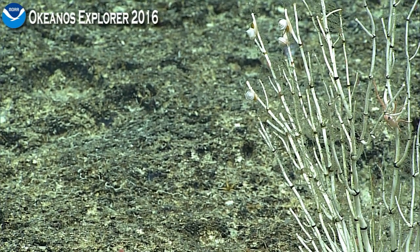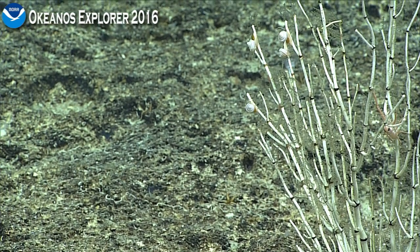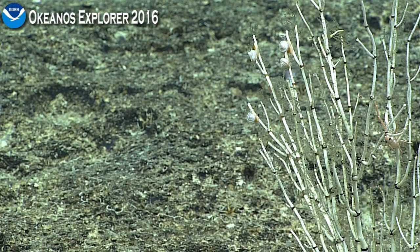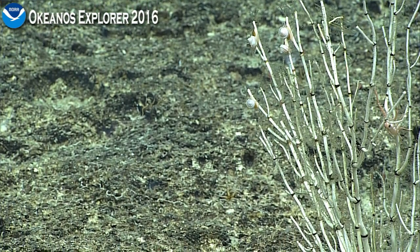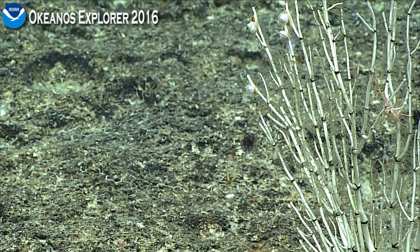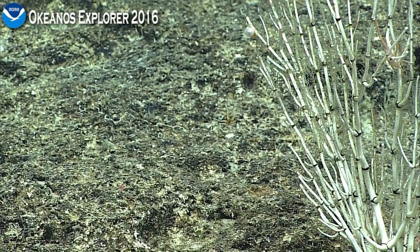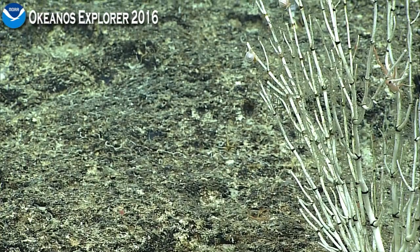Okay, so this coral, there's quite a little community going on here. There's some hydroids, there's some squat lobsters, there's some gastropods. And it looks like just a skeleton of Acanella, the isidid we've been seeing quite a lot of previously. The gastropods are likely cleaning up the skeleton of any tissue left over.